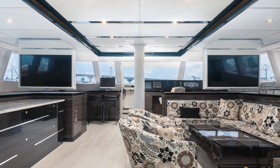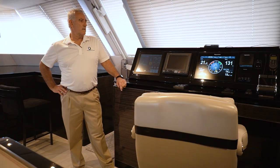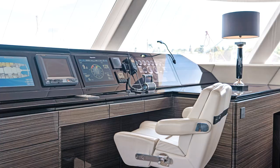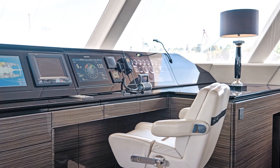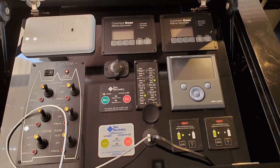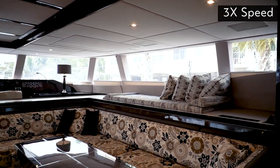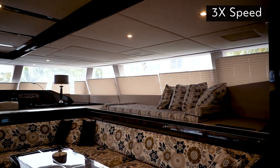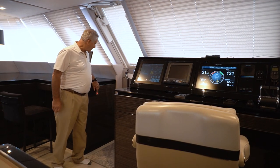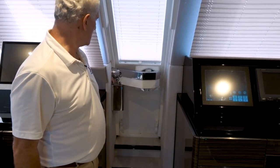This is the main navigation station for the boat. The screens, multiple screens, dials for the engines, engine controls. The boat has a yacht controller, so the captain can be alone on board the boat, docking it from any location that he feels comfortable at. All the blinds go up and down, and they're all electric. And we've got the electric door here that opens up into the forward cockpit seating area.